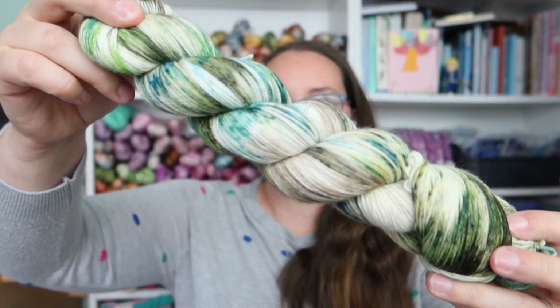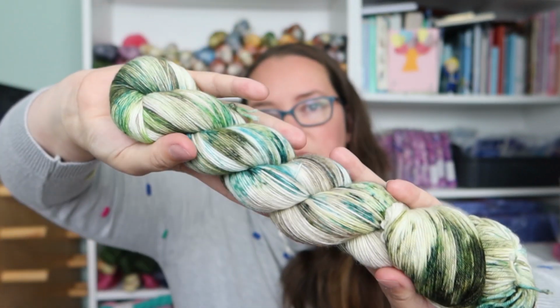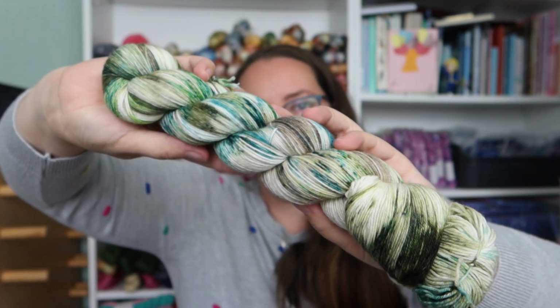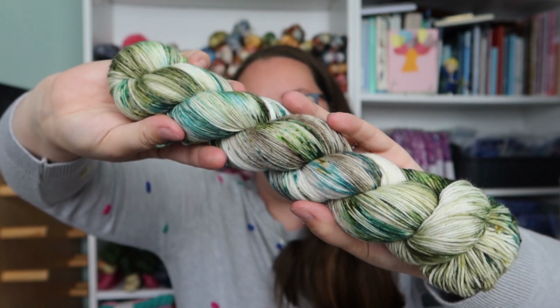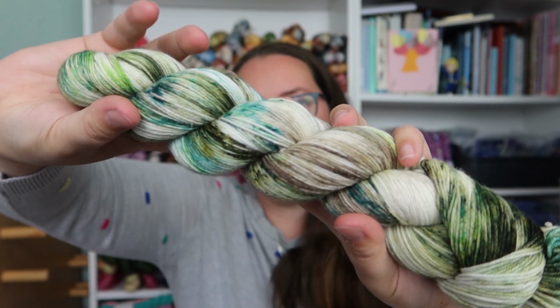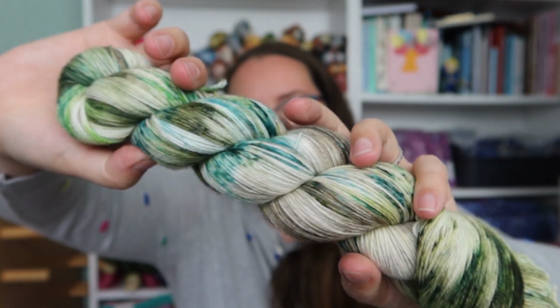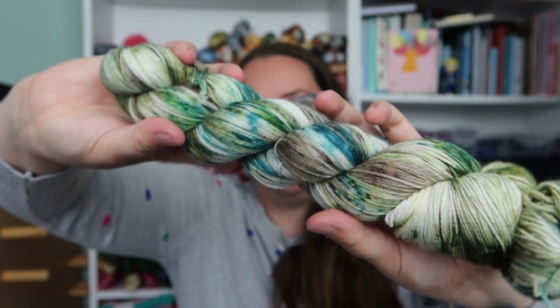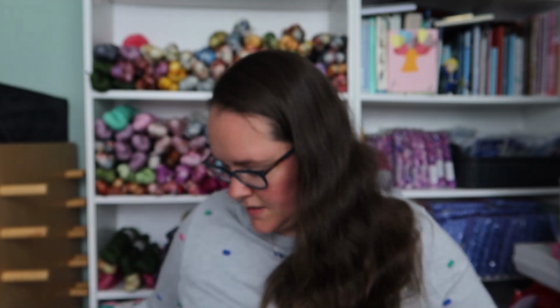So then we have Strider. So this is Strider. Strider is obviously Aragorn, but we come to know him as Strider when we first meet him. And it's got lots of kind of foresty browns and greens, slightly more kind of tealy pops in there as well. So that is Strider.